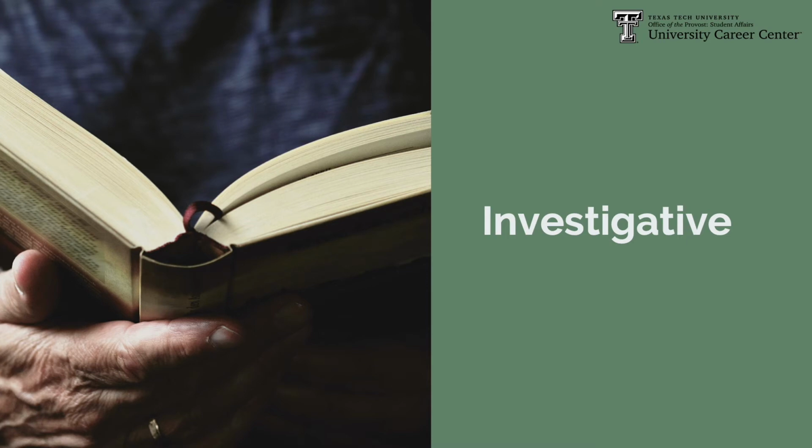Those with the investigative interest prefer working with ideas and abstract problems. Considered the thinkers of the world, they are often described as analytical, logical, curious, intellectual, and independent. People with this interest usually enjoy math, science, technology, or research. They have a genuine desire to understand and explore ideas that may lead to new solutions for complex problems in the workplace. Potential occupations associated with this interest include physician, economist, professor, historian, engineer, psychologist, mathematician, computer scientist, and marketing research analyst.